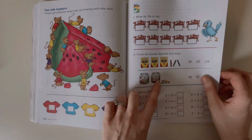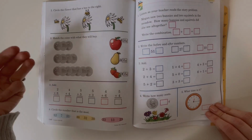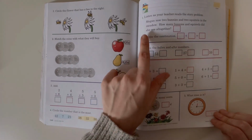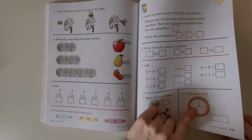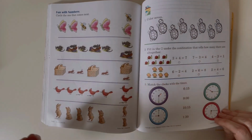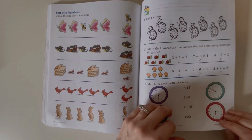Now this is place value, and they have learned the penny, the nickel, the dime. Looks like they've learned the quarter with Abeka. They are doing some story problems. They have that with the Good and the Beautiful as well. And then it looks like they're telling time to the quarter hour. Yes, so the Good and the Beautiful is just doing it to the hour. This is doing 15, 30, 45, etc.